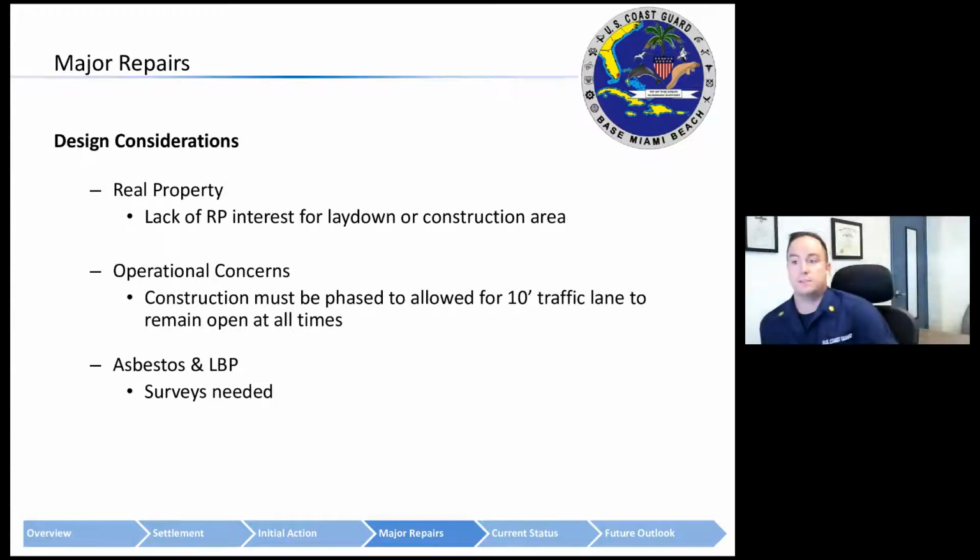Okay, so a lot of design considerations with executing a project like this. And from the end user seat here at Base Miami Beach, I won't say that I had visibility on all this. In fact, I was actually at CU, but in a different department. Regardless, you could do a whole other webinar on the subject material here with everything that was encountered in trying to get this bridge project just to the contracting phase. That being said, I'll highlight a few things.